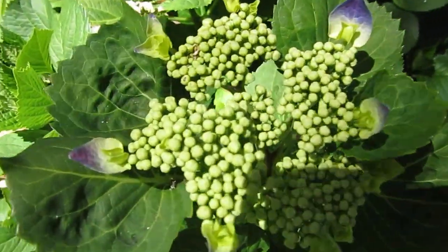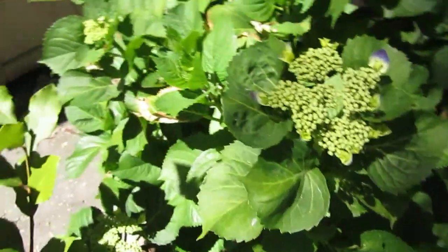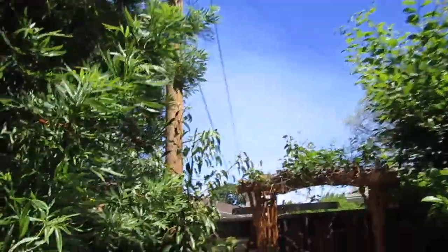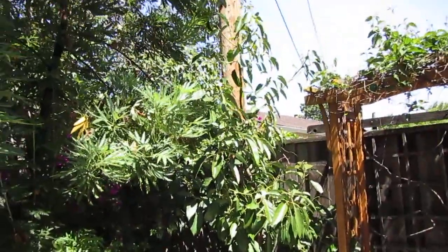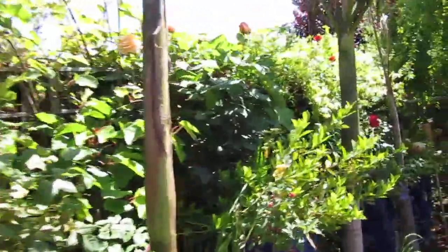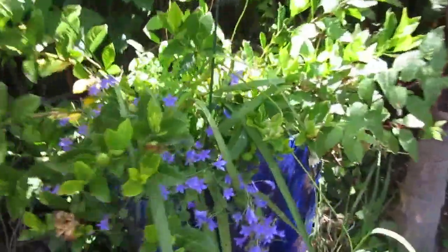Hydrangea is starting. The first little boost of flower comes up. Chilean guava. And we have some flower in the front. This one is avocado tree. And our walnut tree is very happy. Let's walk slowly. The little blue flower is really quite pretty.